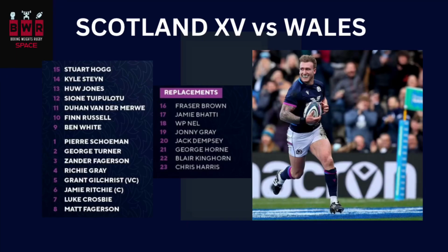If we now have a look at the Scotland team to play Wales, we can see it's very much a similar team to the team that played England. The only change is Xander Fagerson comes in at tight head. I think that's a very good decision.